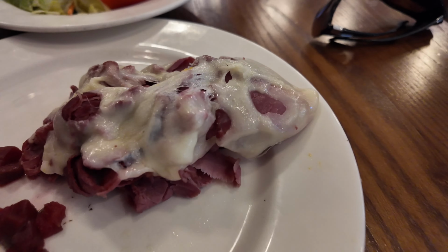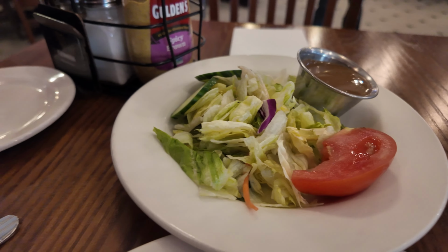All right, guys, here is the sandwich. I got it with the Swiss cheese on it. And I get no bun, and it should have cabbage, but I don't see cabbage. I actually didn't get the cabbage. We're doing really good here, really good. And then there's a side salad instead of the fries as well. She's gonna go get me the cabbage.